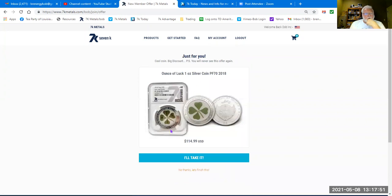Then they're given a, oh gee whiz, that's a PF70. That is a unique coin. That's a powerful coin. That's 114. I paid a lot more than that for it. This is a real 4-leaf clover.